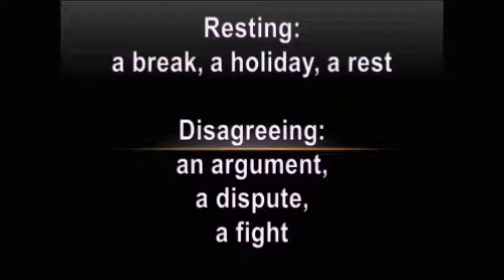Disagreeing. Disagree, desacuerdo. Disagreeing es desacordando. Por ejemplo, having an argument. I had an argument with you yesterday. Tuvimos un argumento ayer. Y se dice tuvimos al igual que como se dice en español, tener un argumento. To have a dispute. Cuando hacemos un reclamo, hacemos un dispute. I had a dispute. Tuve un reclamo o hice un reclamo. I'm gonna make a dispute. Voy a hacer un reclamo.